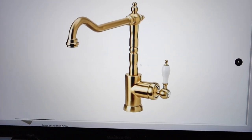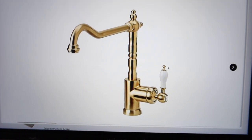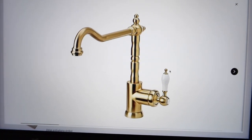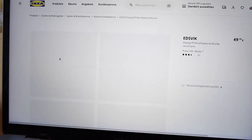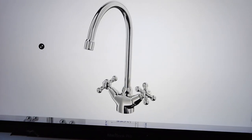I need this so bad, but it's 150 euros and I feel like we're spending already way too much money on everything, like the sink and stuff. So I think I have to let it go, but it's so beautiful. And I will probably go with this one, which is only 50 euros, so much more in our price range. And I think it's still nice.